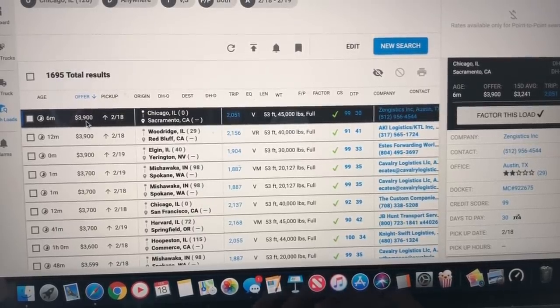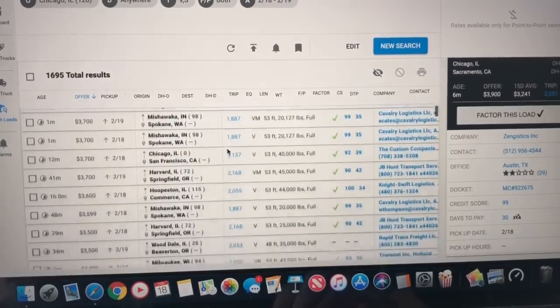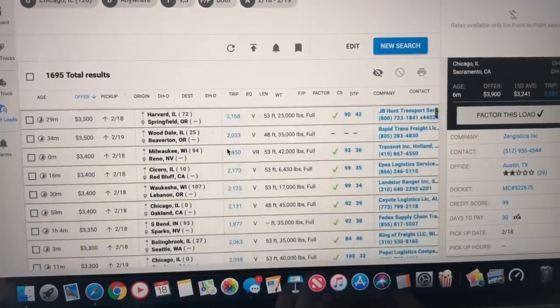Sacramento, $3,900. That's a Zingistics, maybe. $3,900 for Sacramento. That load's been going for $3,241. Jimmy Reed, there you go, brother. There's your $4,000 right there. That's 3 days running, and about $1,200 to $1,300 in fuel, depending on how fast you go. You could milk it if you got real good fuel mileage. You could milk it and spend about $800 in fuel. Chicago's got some good freight.